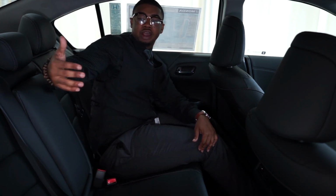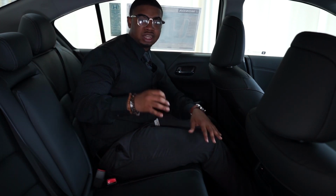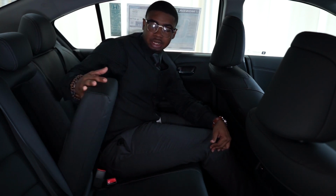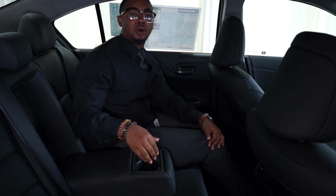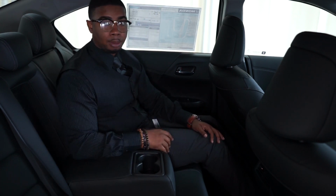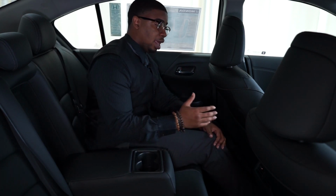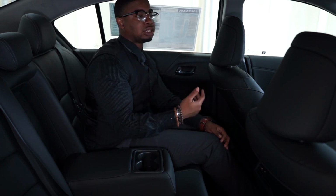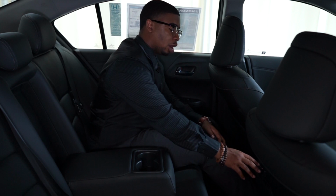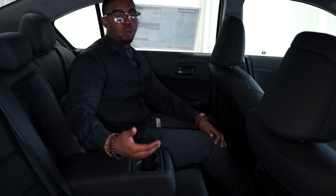In the back, you have comfortable seating for 3 people. Dealing with this, slide it down. If you have 2 people in the car, you slide the middle console down. You have cup holders for either side, and also an armrest for relaxation. In the back, you also have climate control vents where you can cut it off if there's too much heat or cool air in the back, and also redirect it if you want to get more air directed completely at you.